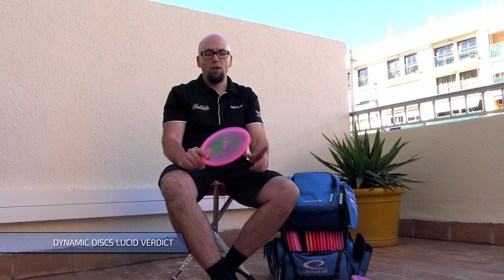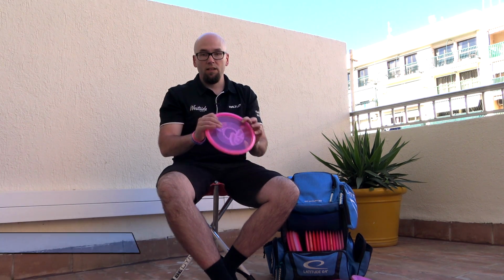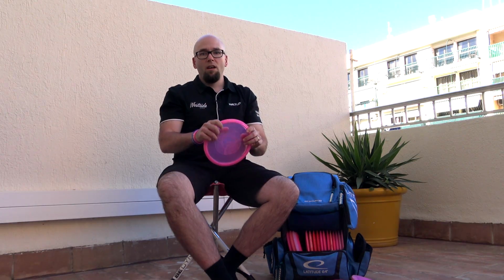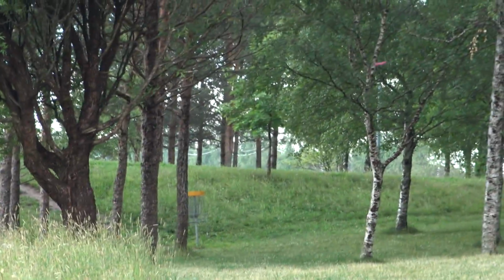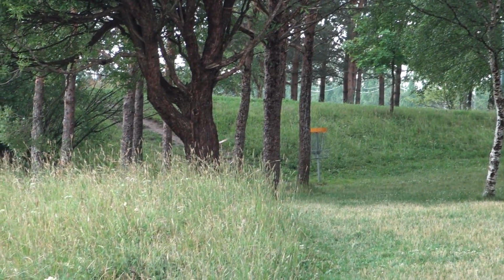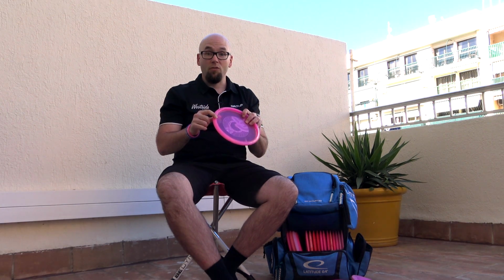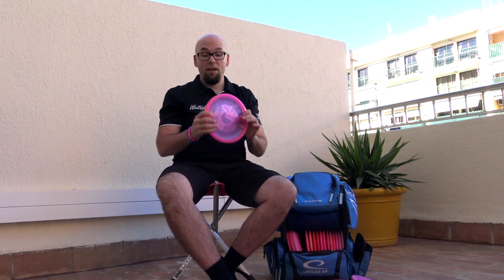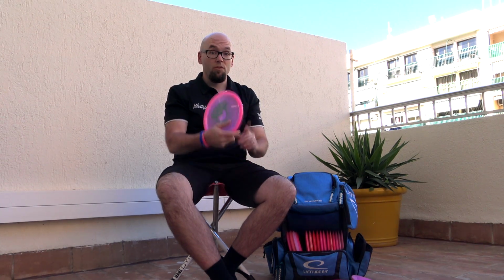Another overstable mid-range, a longer, faster mid-range, is a Verdict. Now this one's been used for quite a while, so it's rather beat in. I use it for pretty long approaches, flat shots with a little bit of a fade at the end, and also some forehand hyzers. The rim is pretty close to the one of the Anvil, but this is not fading as aggressively as the Anvil does. Really, really nice disc.